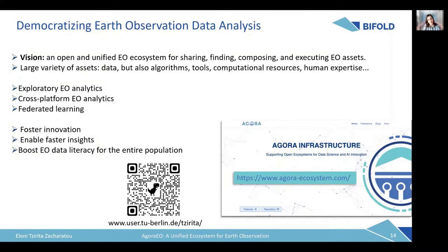This project is a big team effort, and Agora-EO is actually part of an even bigger project, Agora, which is a more general purpose ecosystem for data science and AI innovation, not just for Earth observation use cases.